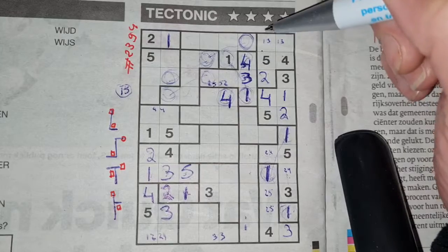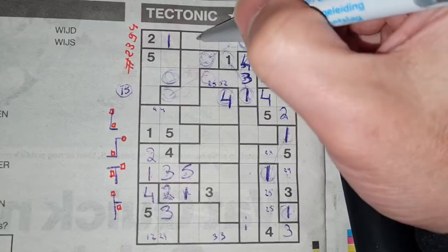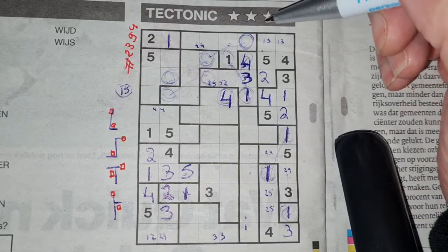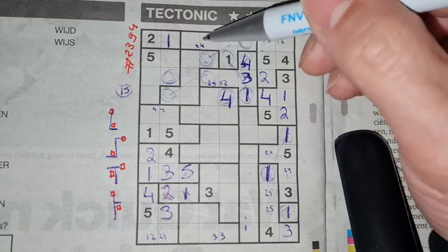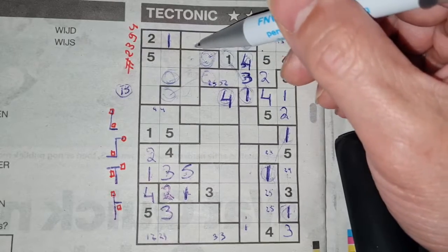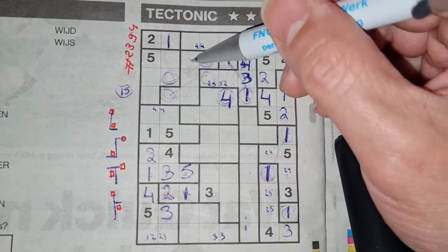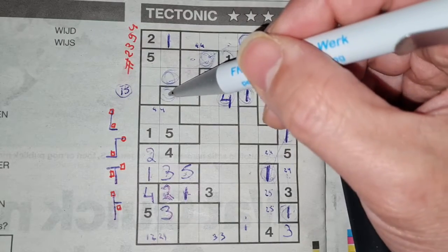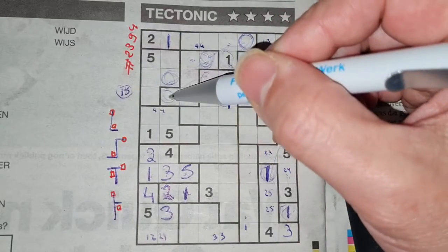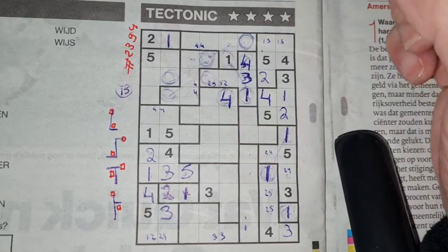Okay. This box cannot be a 4, so the 4 could be here, could be there. Okay. So that means these two boxes cannot be a 4. I have a double 4 there. Otherwise, I cannot fill any 4 in one of those two boxes. So, these two boxes cannot be a 4. But also, that box cannot be a 4, because I need a 4 in one of those two boxes. So, the 4 could be here, could be there.